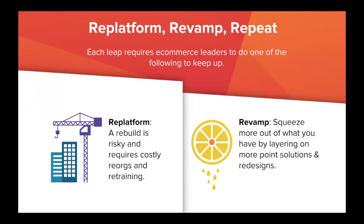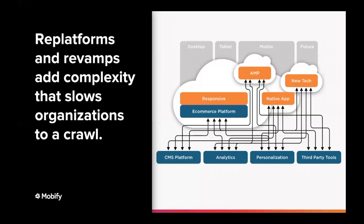The other alternative is to just revamp what you have. So you would squeeze more out of what you have by layering on more point solutions, and you'd just be redesigning the experience and shifting pixels around. And this just becomes an endless cycle. When you do one of these 2 things every year, every 2 years, you just end up with a large backlog of more things you want to do.